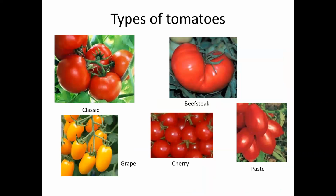Okay, some of the types of tomatoes. Don't get too hung up with the types of tomatoes because there's everything in between. There's classics and beefsteaks and all these things. And sometimes in one seed catalog they'll consider a certain variety a classic, and in another they'll call it a beefsteak or a slicer. So it's kind of all over the board. And I didn't even put slicer up here. But paste usually has some characteristics. Paste tomatoes down here usually are less juicy, and they're really good to make tomato paste or tomato sauce because it doesn't get as runny as you would from some of the other tomatoes. So they're really good to cook with.